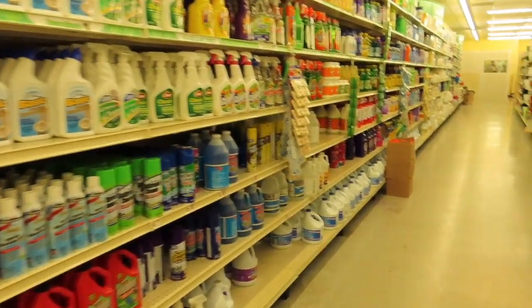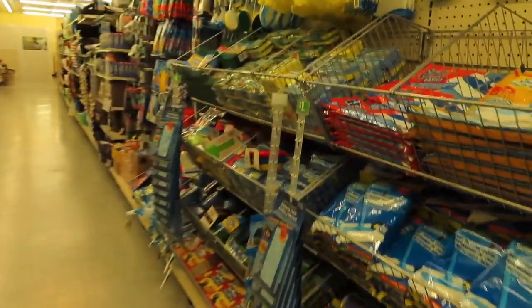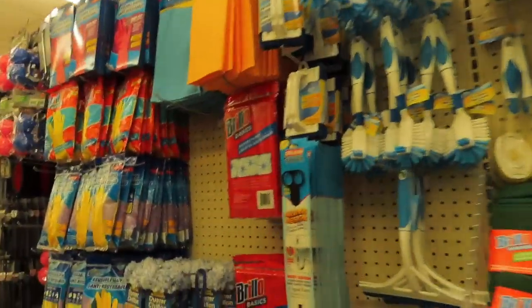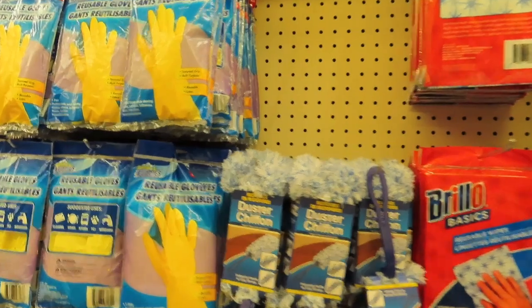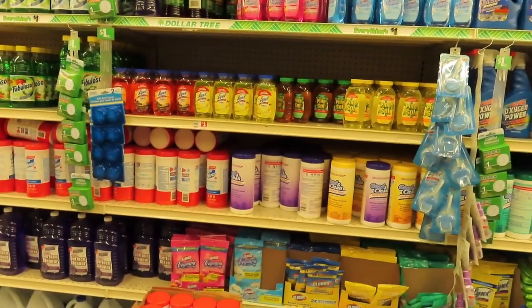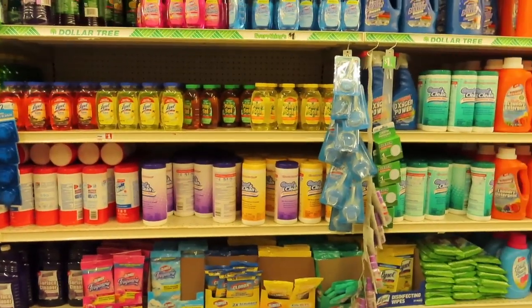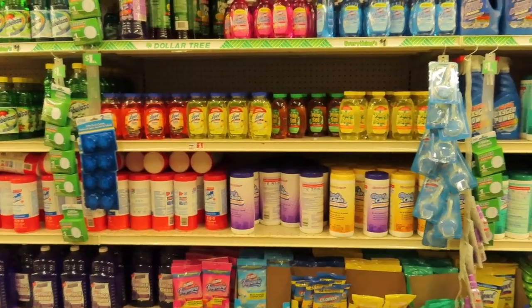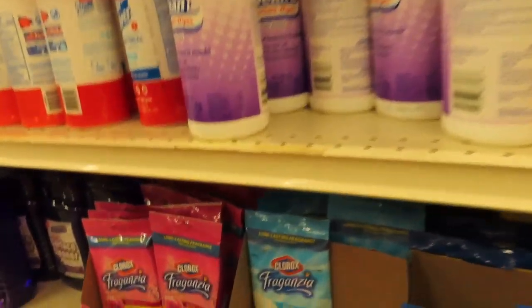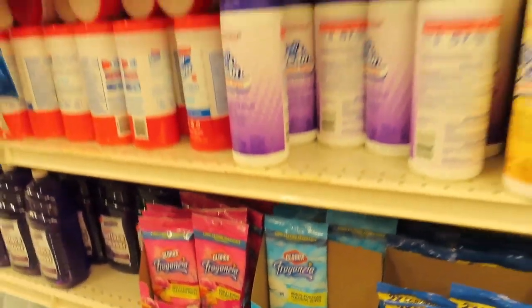We are in our last full aisle, and then I know they have the other aisles as well. I just wanted to show you guys my new store. Let's see, what else do they have here? Ready wipes, those are new. I wish they would get the Clorox wipes again, not in the packets like these, but like the containers.